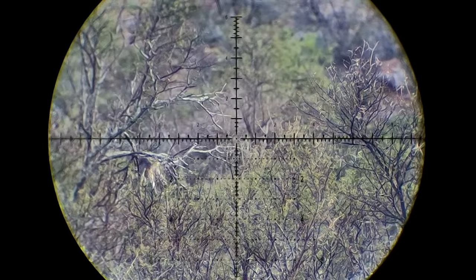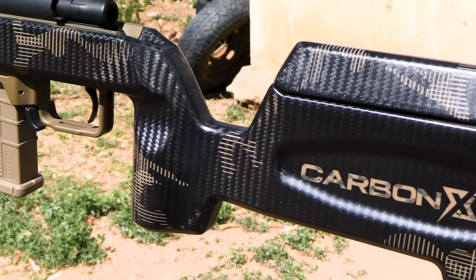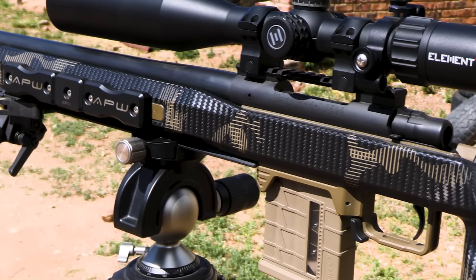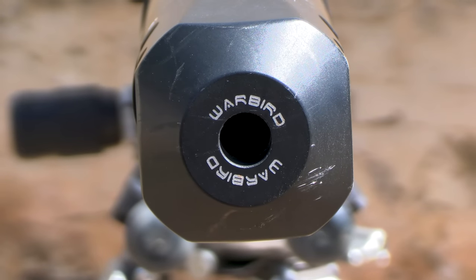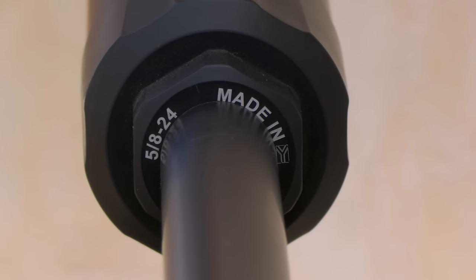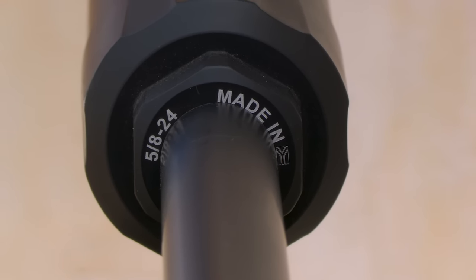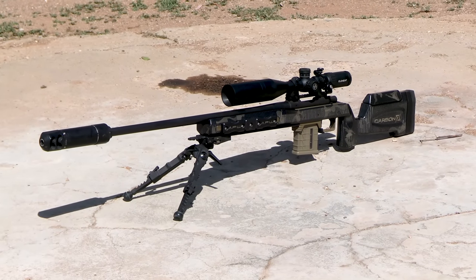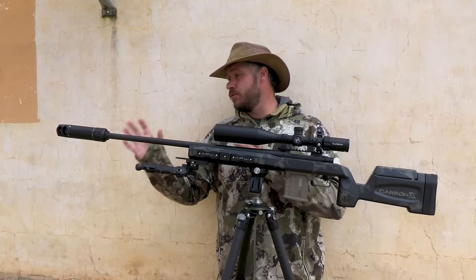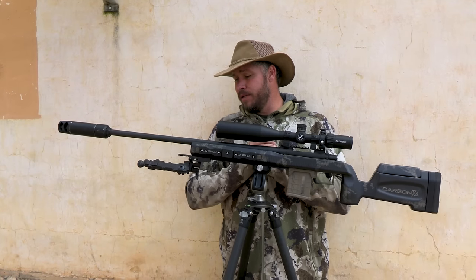This is the Carbon X stock from APW. This is pretty much the rig that I run for my PRS shooting competitions as well. In the front, I'm running an APW Warbird silencer with a muzzle brake as well. Keeps the recoil really, really nicely back. This is one of the best silencers I've used so far on any centerfire rifle, so I must give some kudos to APW for that silencer as well.